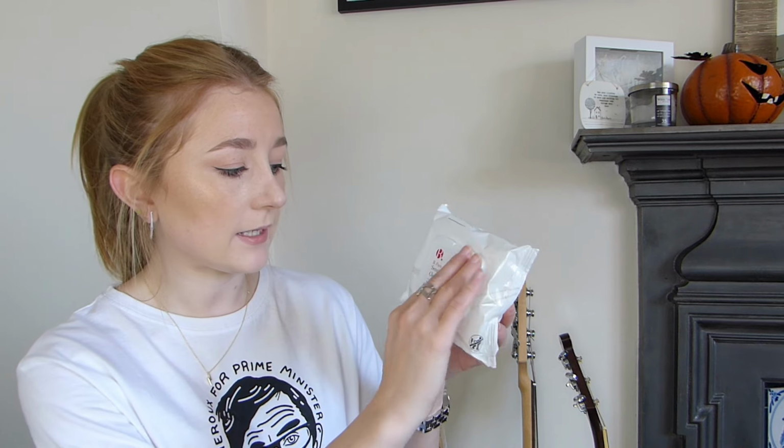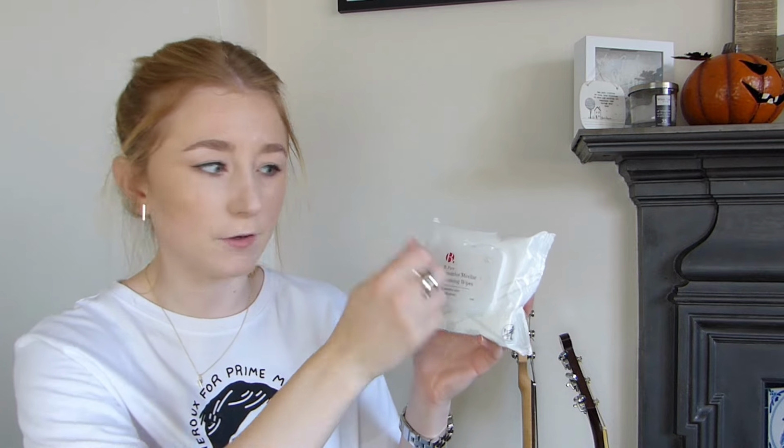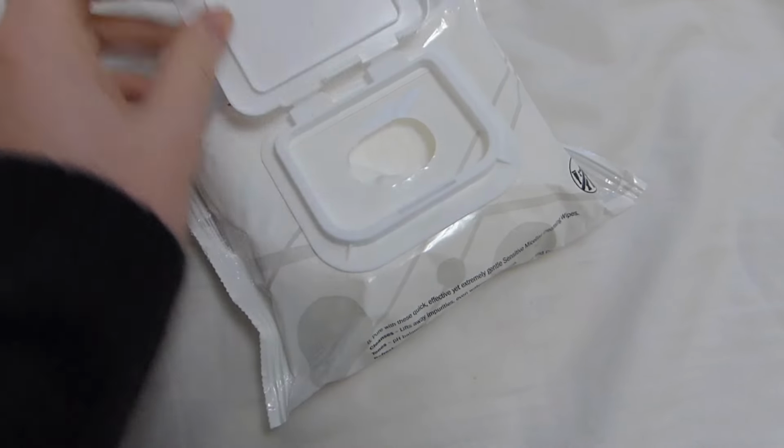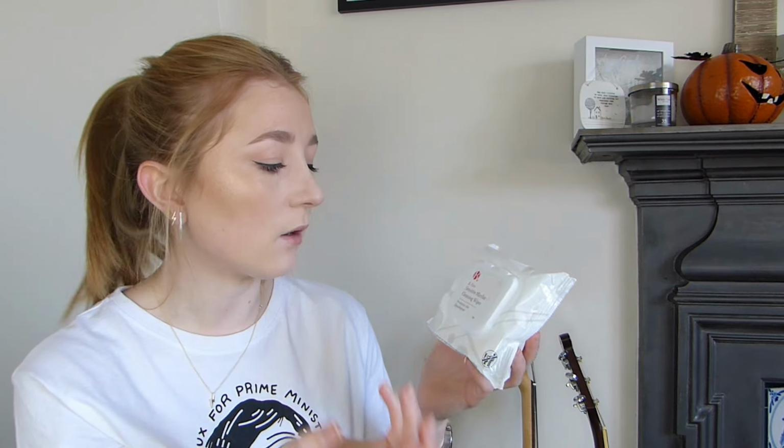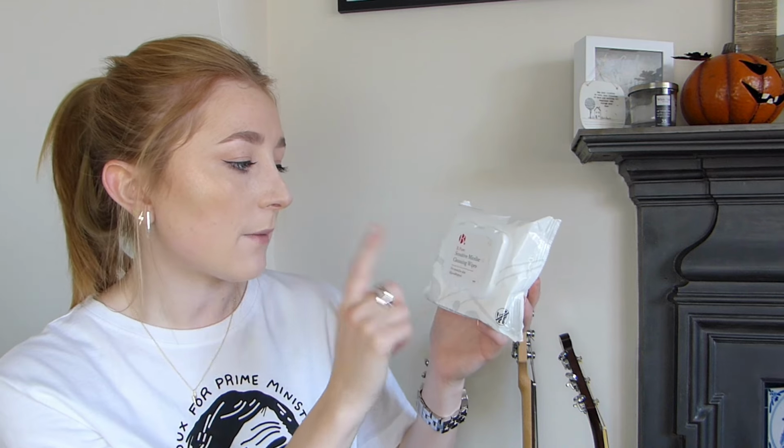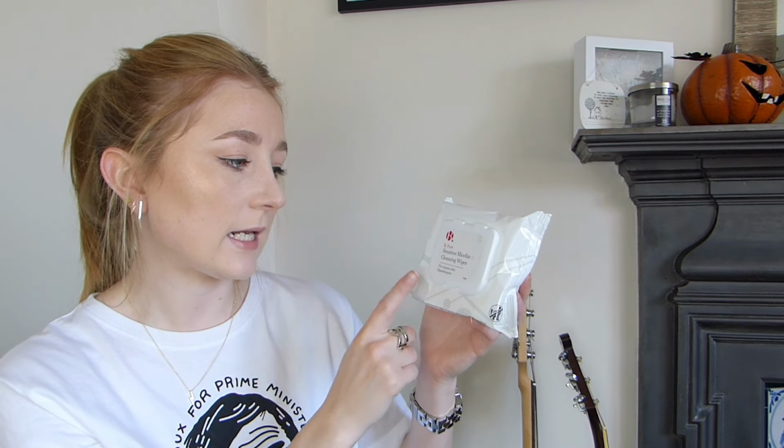First thing that I love about these is they have the lid rather than a pull-back film. It makes it a lot easier to keep the wipes moist and a lot more travel friendly because the film doesn't pull back and they don't leak out, so this is fantastic. And these are called the Sensitive Micellar Cleansing Wipes.